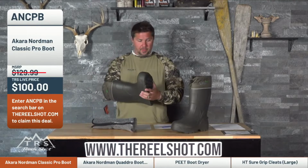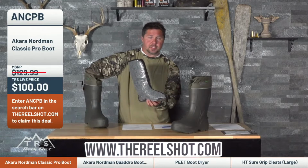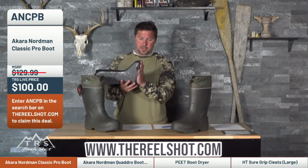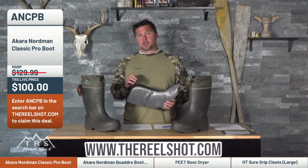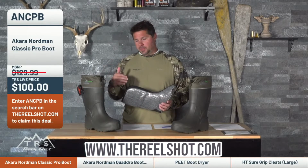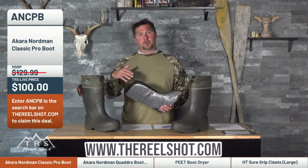And there's enough of a layer in between the sole and where the liner actually sits, where your foot actually sits in the boot, that the cold is not such a big deal. Now, if you're one of those people whose feet are the first thing that gets cold, and once they get cold, it's hard for you to stay out there, there are certain things that you can do to help also eliminate that.